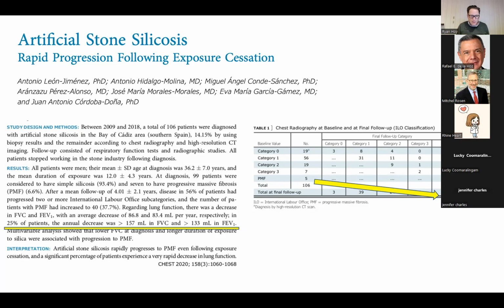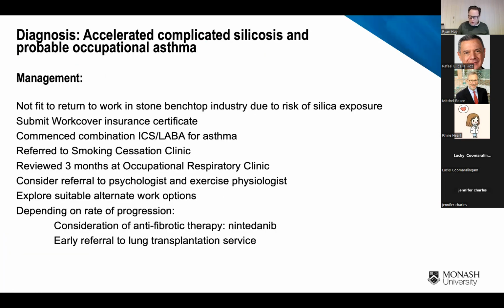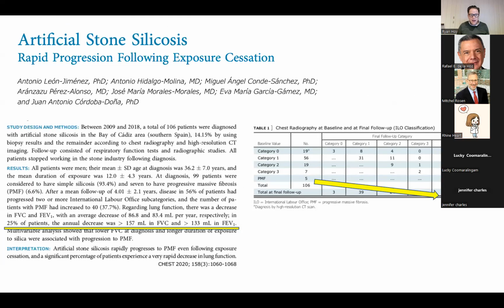This is a really important paper by Antonio Leon Jimenez and his group from Cadiz in Spain, published in 2020. They've been following up a cohort of about 100 patients with artificial stone silicosis. This publication was looking at follow-up over a mean period of 4 years. They found that there was a particular group, about 25%, that had a very rapid decline in lung function, with an annual loss of greater than 150 mils per year in vital capacity.